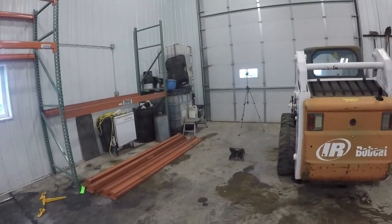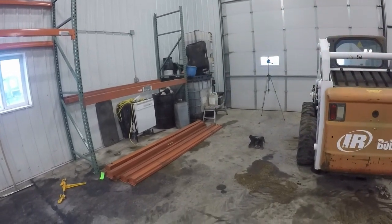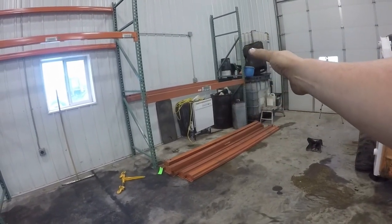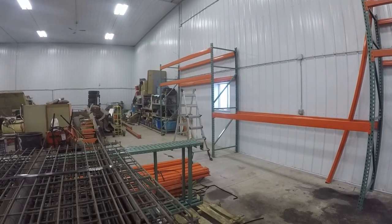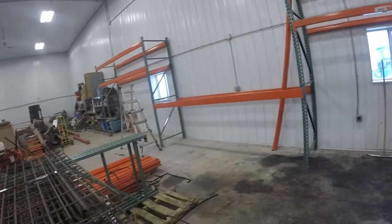So we got the bulk oil in the corner with the dump tank there, the waste oil tank, and then 108 inch wide here. Then we go to 96, 144, 144, and then we'll have another 96, 96, and then a 144 to end it off. And that'll get me pretty close to the end of the wall.